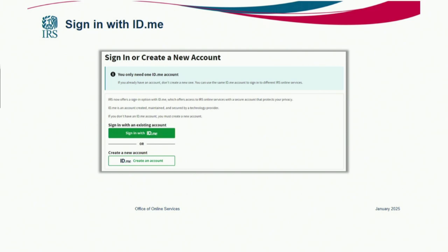New users must create an account with ID.me. There are two options to verify your identity to access IRS online services. There's a self-service option, or there's the option to verify your identity through a live video call with an ID.me representative. Now, before you begin the registration, you must have your Social Security number or your individual tax identification number, your email address, a photo ID, and it must be a driver's license, a passport card, or a state ID. And you will need a smartphone or a computer with a camera.